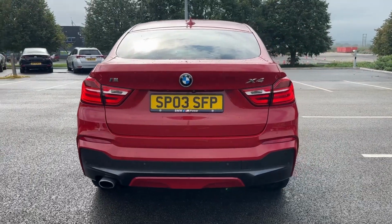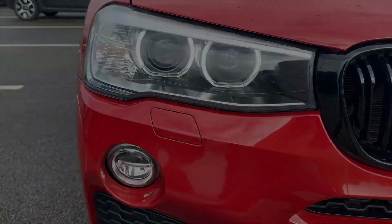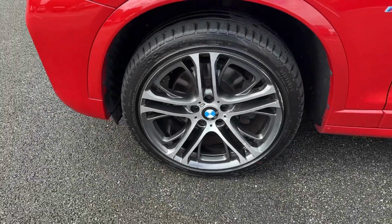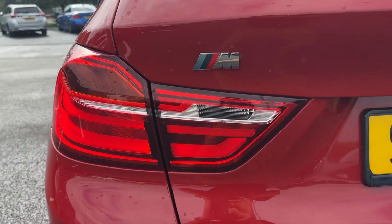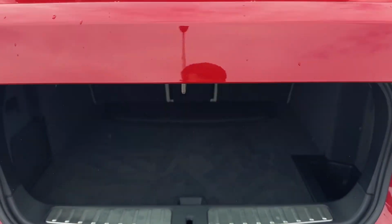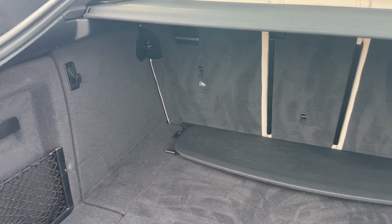The exterior is painted in this lovely red colour and features the likes of automatic headlights with LED daytime running lights, as well as anthracite grey 5-spoke alloy wheels that certainly complement the paint. In the rear, M badging, full LED taillights, and even the convenience of a power-operated tailgate will come in handy when your hands are full of shopping.